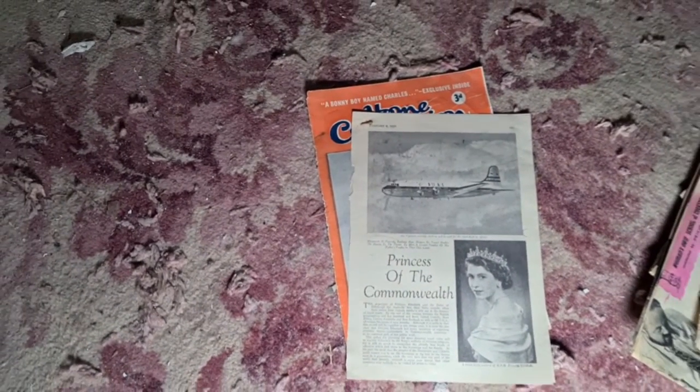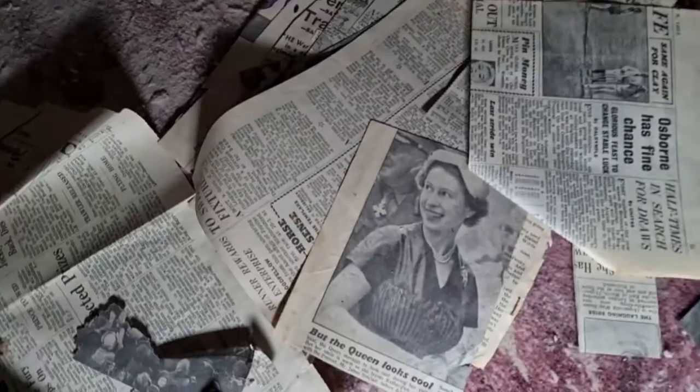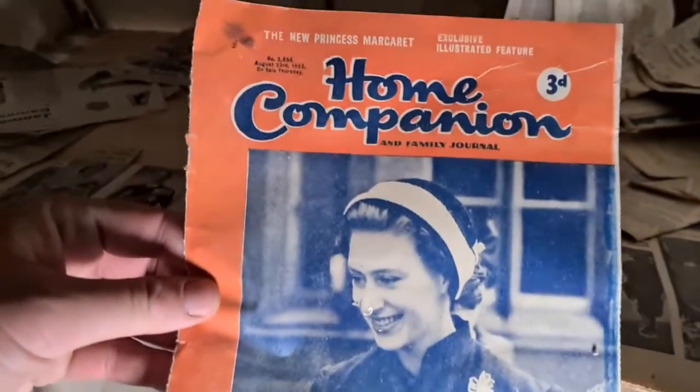The people who lived here were huge royalists. There's little clippets, royal family commemorations, literally everywhere in this house. And they would cut them out and keep them. There again, it's just literally everywhere. It's little snippets. Happy birthday, Princess Margaret.